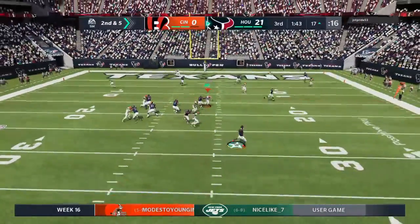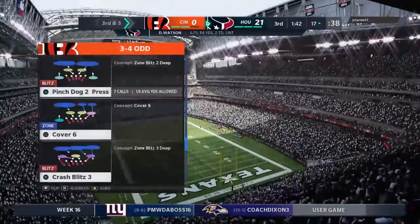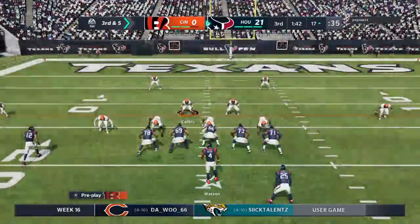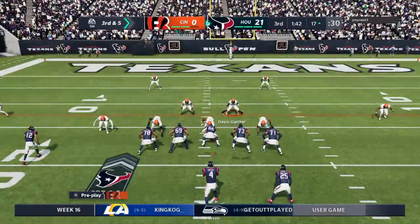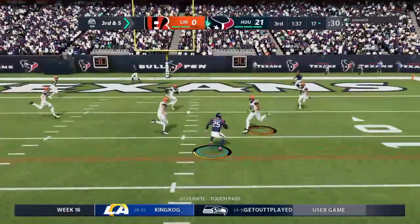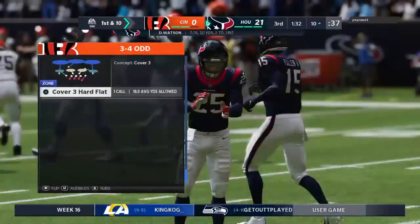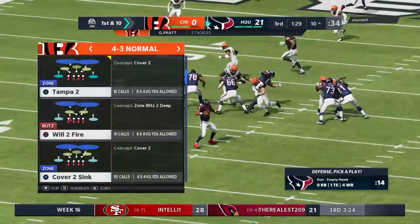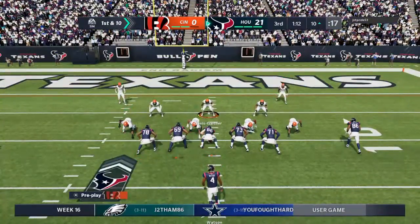From the 17, Watson. And that'll be incomplete. Took a pretty good shot as he tried to pull that one in. Couldn't hang on 3rd down. They come up now 3rd and 5 following the incomplete pass. From the gun, here's Watson. Dumping it off for Johnson. And he's able to pick up the 1st down before he's tackled right at the 10. Calling a gain of 7, and it gets him a new set of downs. So not quite a 1st and goal. It's 1st and 10 from the 10.